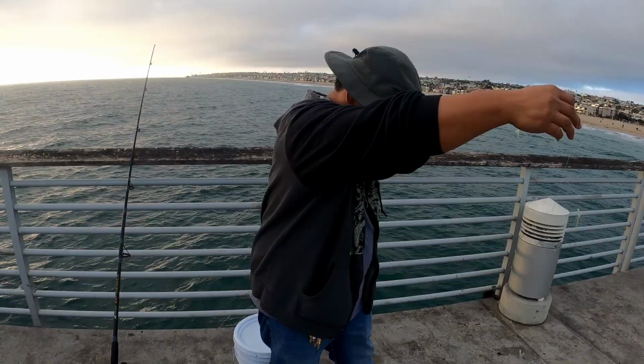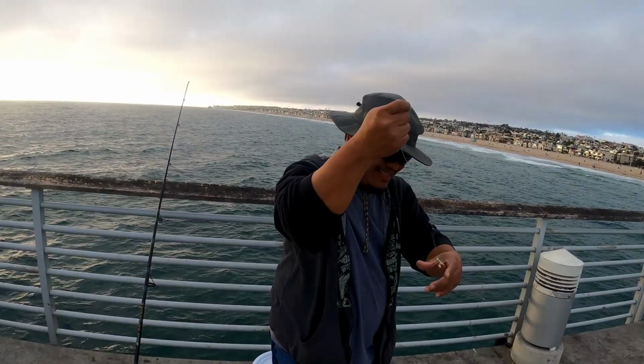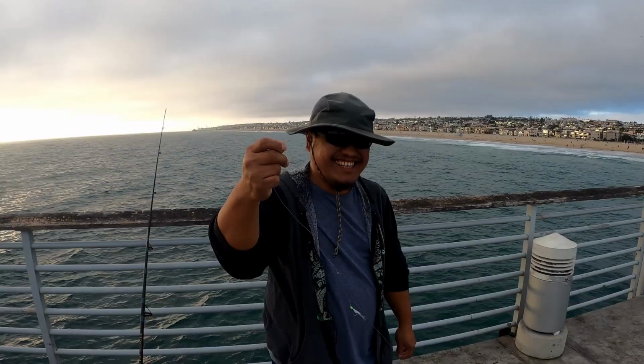Little. And he's hoping to catch some sardines. And after you catch sardines for bait, what are you gonna do? Fry it. Oh, you're gonna fry the sardines. Okay, so you're not gonna try and turn your sardines into a halibut tonight.